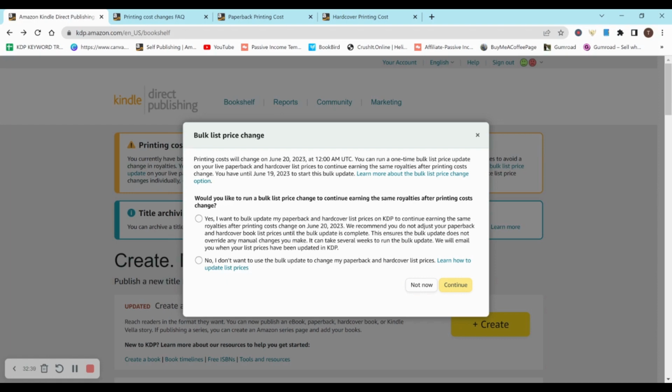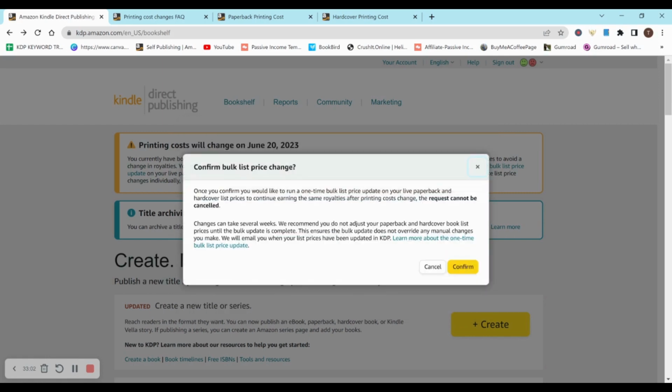And I'm just kind of gonna go from there. So let's walk through this bulk list price change. So yes, I want to bulk update my paperback and hardcover list prices on KDP to continue earning the same royalties. After the printing cost changes, they don't recommend to adjust them till the update is complete, which I don't plan on doing. So let's hit continue.